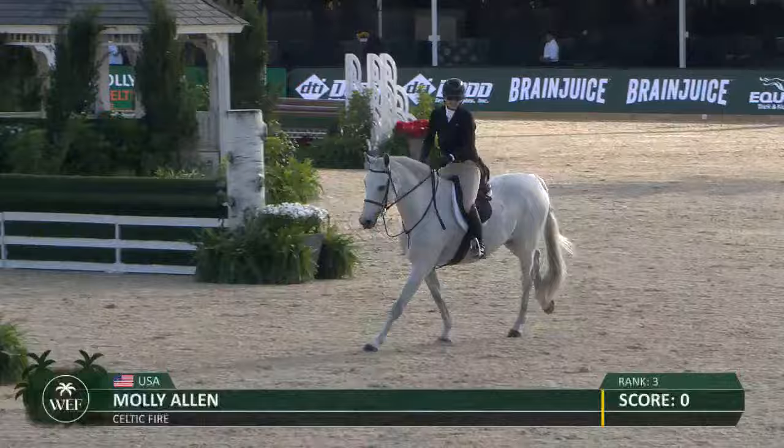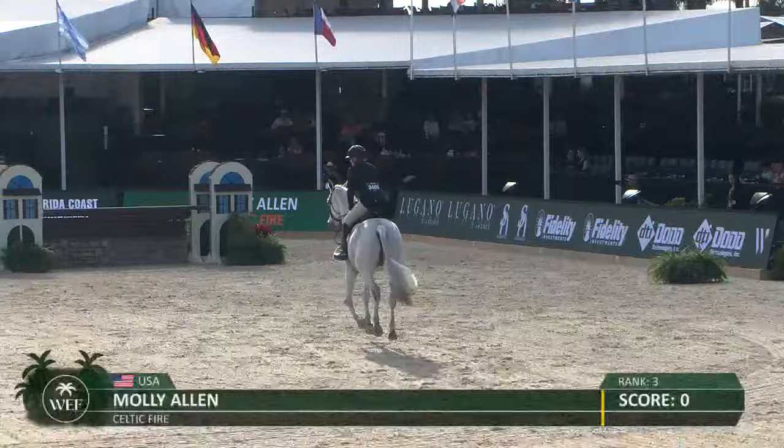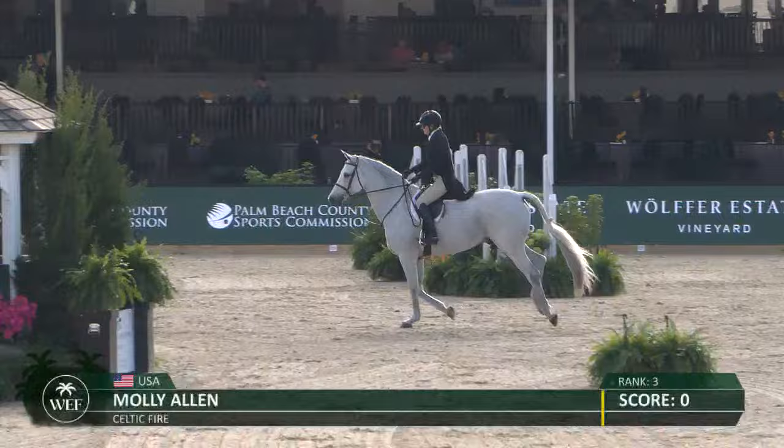At this point, Molly knows she had a rail down, but she's doing a great job, having a great round. Looks like she's enjoying the rest of her round with Fire today. Yes, and again, she's a fairly young rider. She should take this experience and make the most out of it, which I'm sure she will.